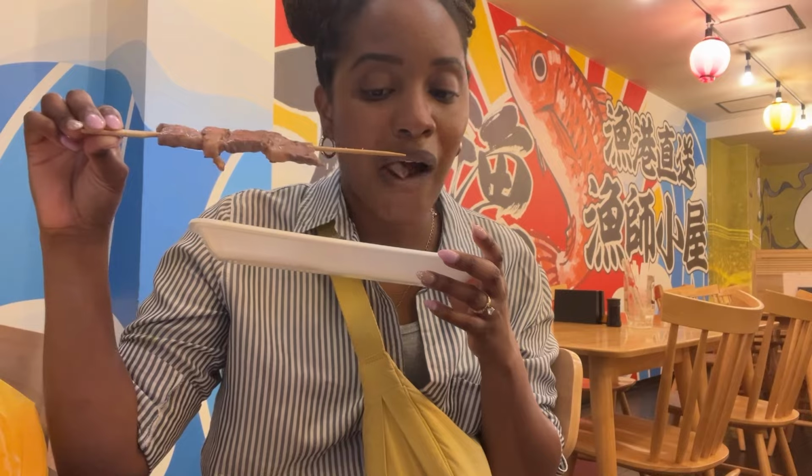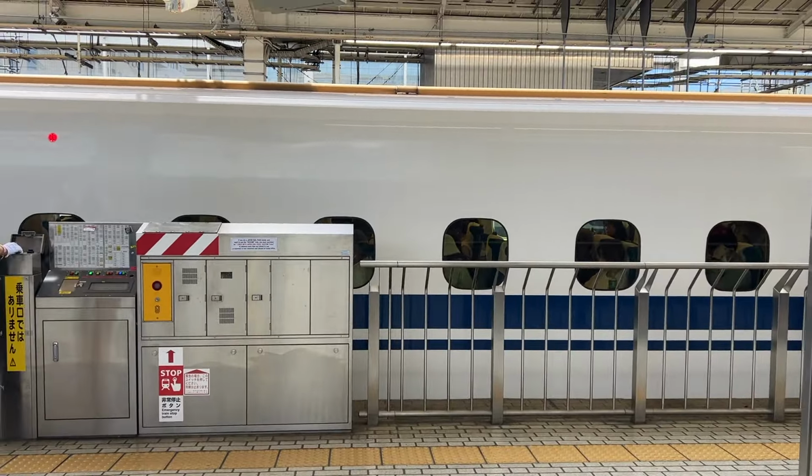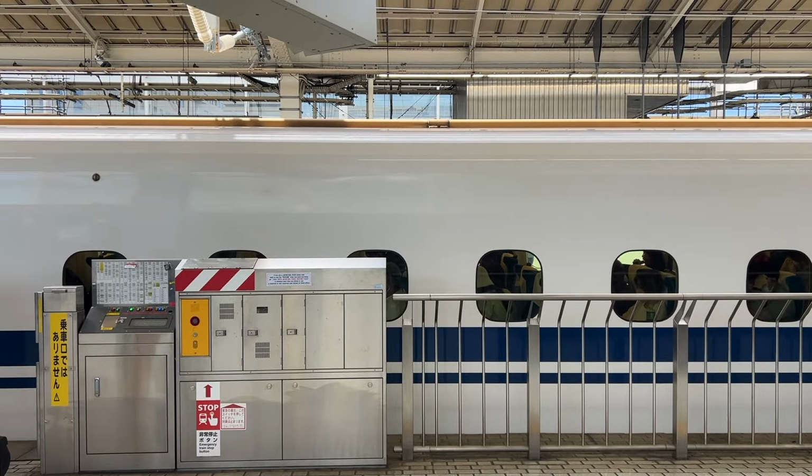That's it for Kyoto Day 2, and that's how we spent our time in Kyoto. I can't wait to visit again and spend more time here. Next up is finishing up the trip in Tokyo.